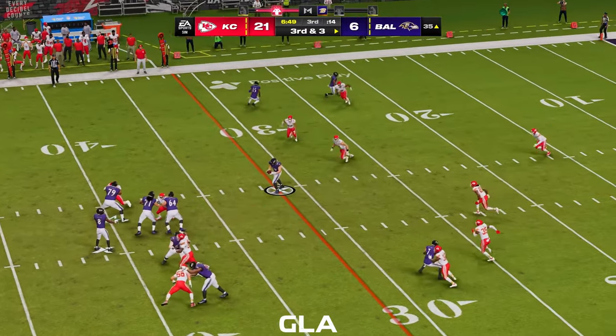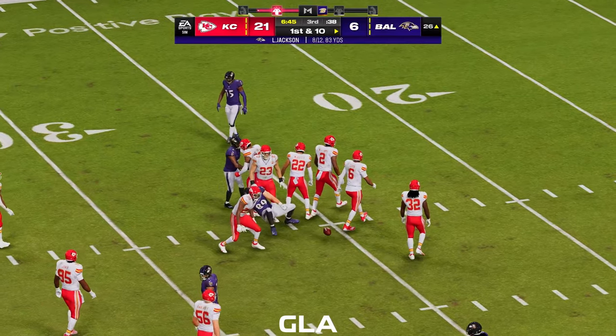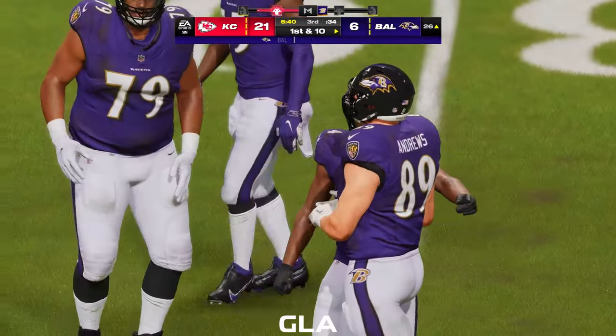From the gun, Jackson. Work in the middle of the field, and he's got a man complete. And he will have a Ravens 1st down. They needed 4. He doubled that. He wound up getting 8.